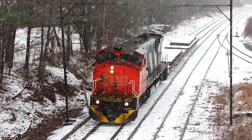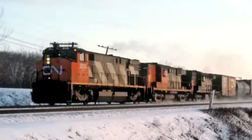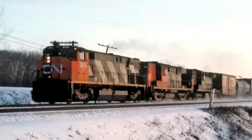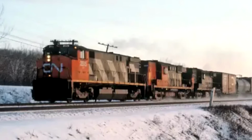Sometimes called safety cabs, that not only made the cabs more comfortable for railroad workers, but also made it so that they'd be safer in the event of a collision. And they worked really well, to the point that they still are used on many diesels now.